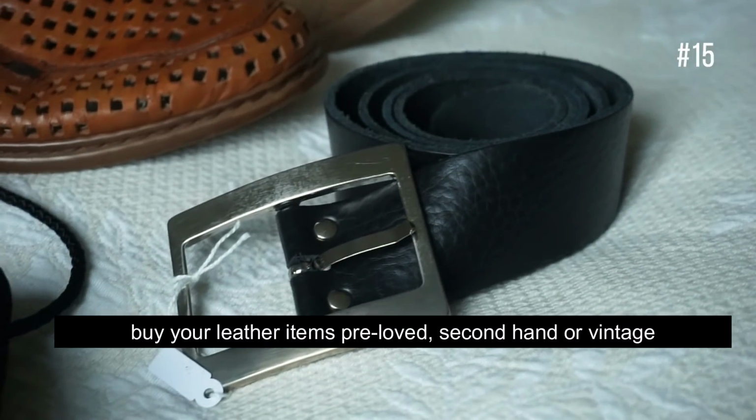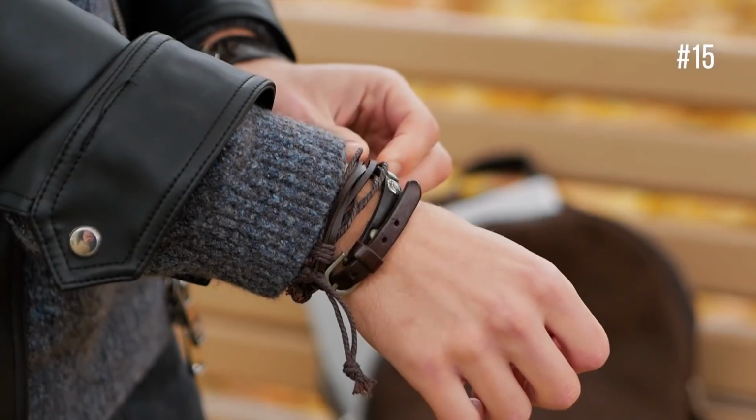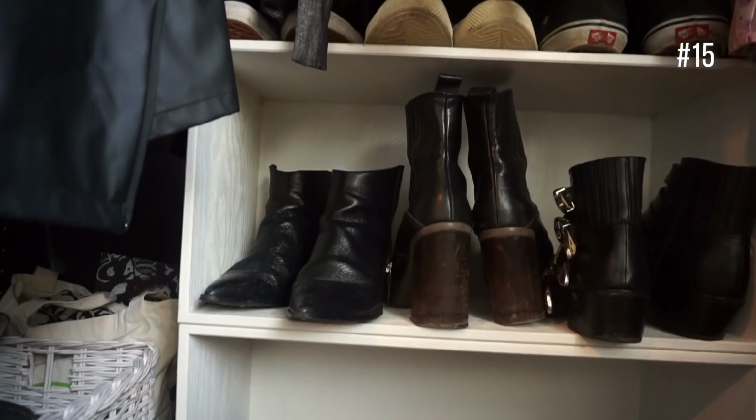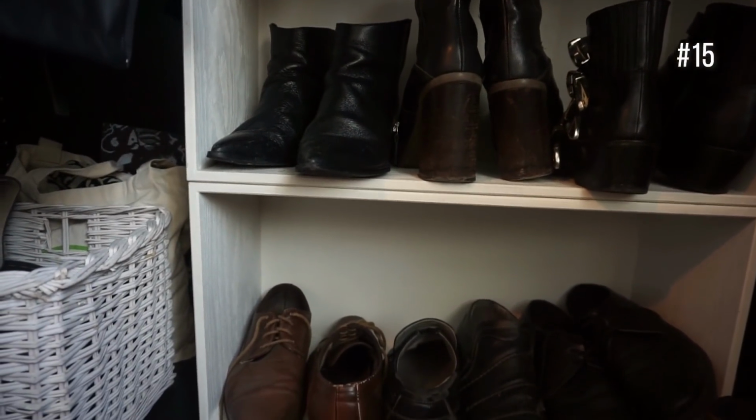Buy your leather items pre-loved, second-hand or vintage, because the production of new leather is extremely polluting. Over 80% of tanneries today still tan their leather with chrome, which is toxic both to the environment and to people who work with the garments.